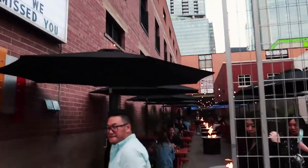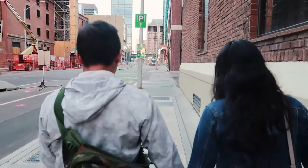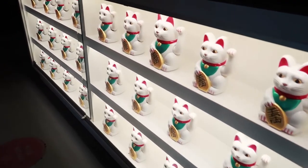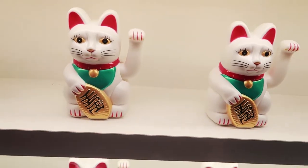That was a good place to grab appetizers and have some pre-drinks, but now it's off to the dinner venue. Dorinku Osaka, located in downtown, Osaka-style street food and nightlife in Edmonton.